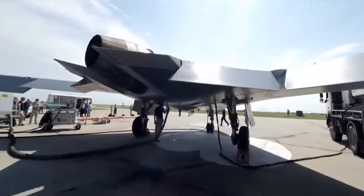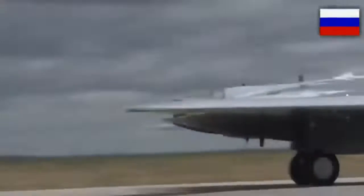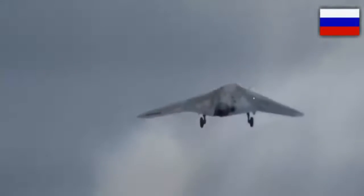The appearance of the two prototypes at the 929th State Flight Test Center is also significant. This unit is tasked with carrying out the entire cycle of RDT&E, research, development, testing, and evaluation for all varieties of military aircraft. That includes certifying the readiness of unmanned air systems and armaments.